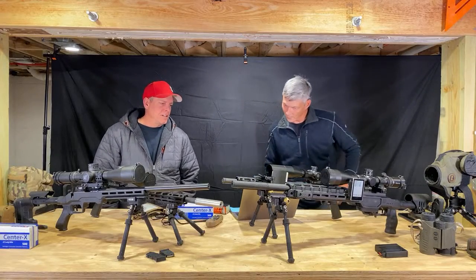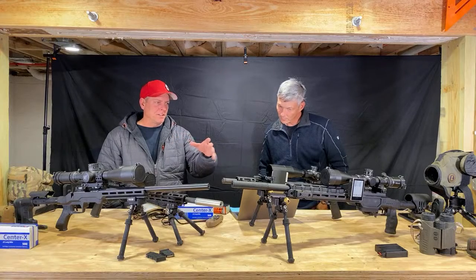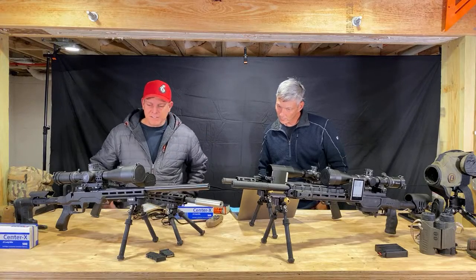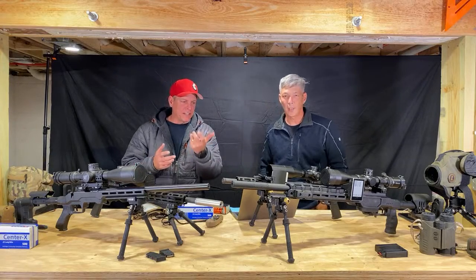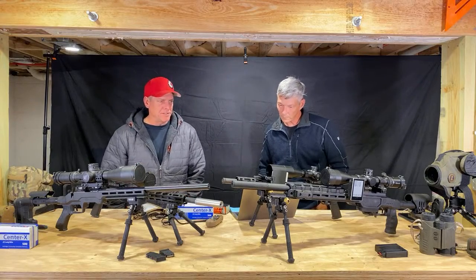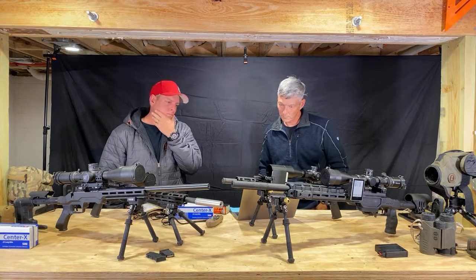What's nice about that is when you're practicing for your PRS, you're using the same mag carrier, and everything is basically continuity. It's all the same size. Yeah, it's all the same. So that's the reason why I really like the weight of that rifle.